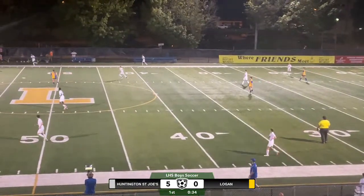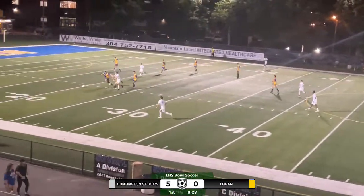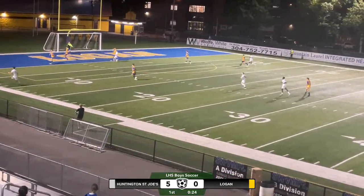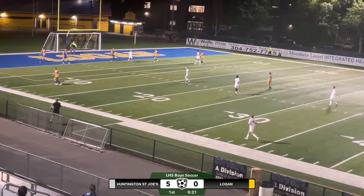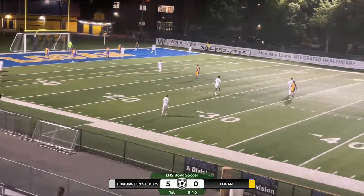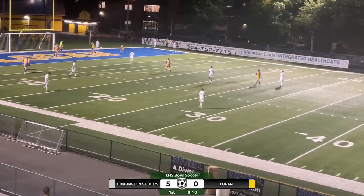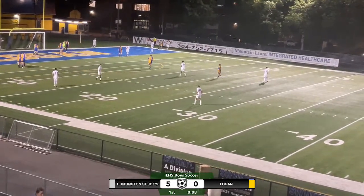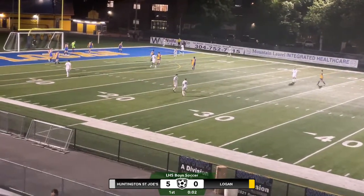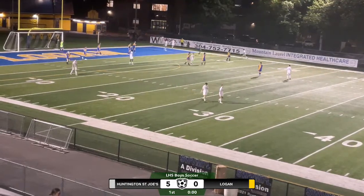We are almost 30 seconds away from the end of the first half. Huntington St. Joe's is looking to tack on that other last-second goal to make it a 6-0 lead. Number 5 has it, takes a deep shot, and Logan tries to track it down as Huntington St. Joe's clears it away with around 10 seconds. Now we're at 10 seconds, and Huntington St. Joe's, I think, are just going to let it go. And that will do it for the first half.